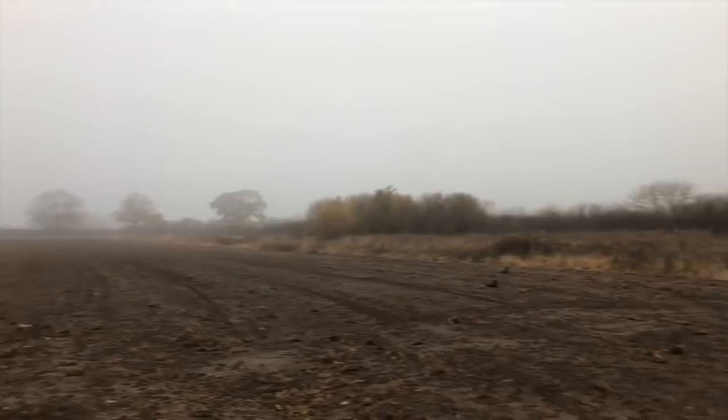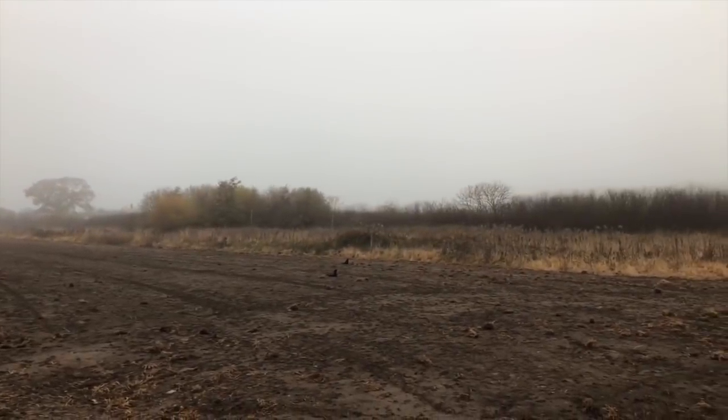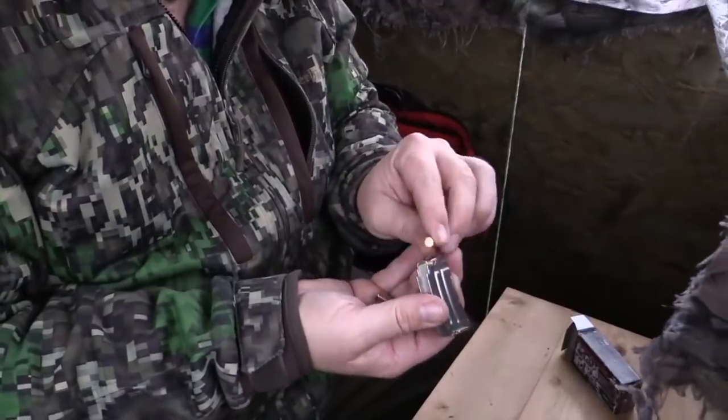Set up, I've got the big camera pointing across at these decoys that I've got out, and get the little Savage loaded up and ready to go, and sit out and see if we can get a look.